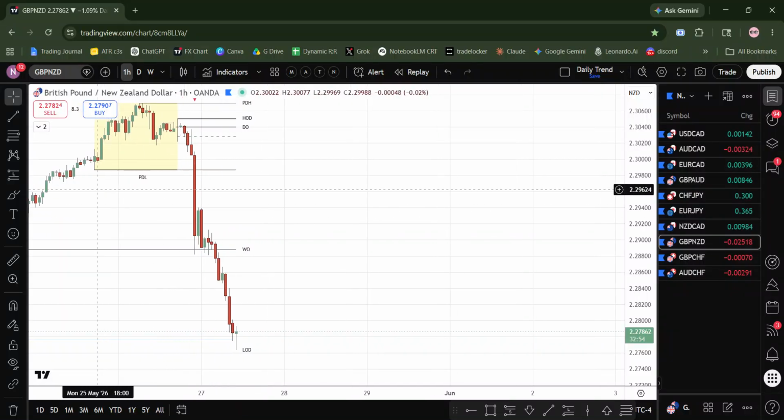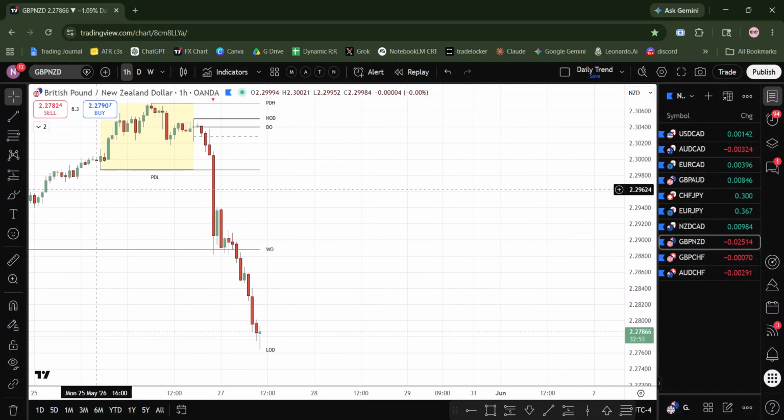So, two good trades for the day. Like I said, I wish I took them, but I did not, or stayed in the one I was in.